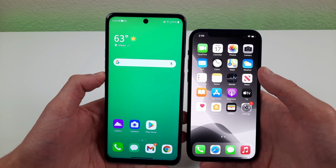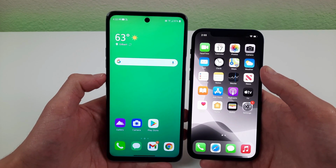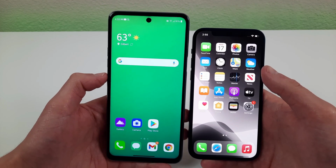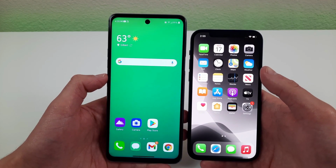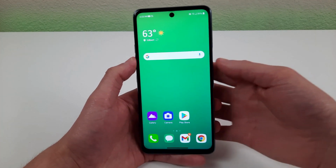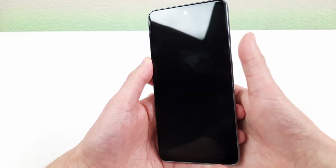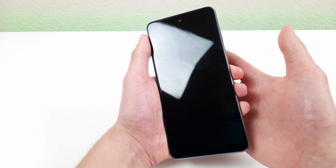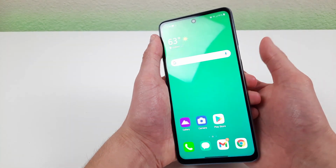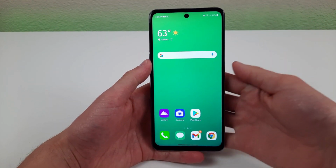With the LG K92 5G, there aren't going to be even that many times where you use Face Unlock anyway, because as soon as you touch the power button, it's going to be unlocked. That being said, just to show you how fast this is, I'm going to do a little demonstration. So we just locked the screen, and there we go. It's unlocked. One more time. So as you can see, that is so fast. I don't think the iPhone 12 can beat that.